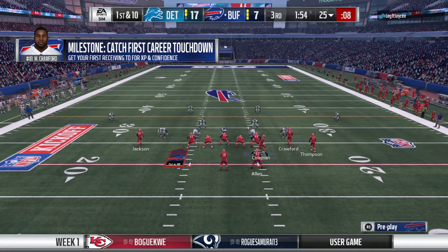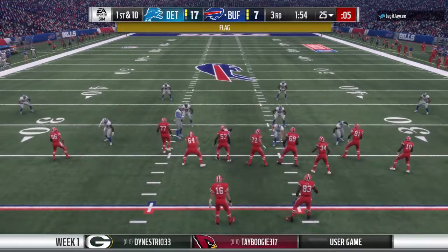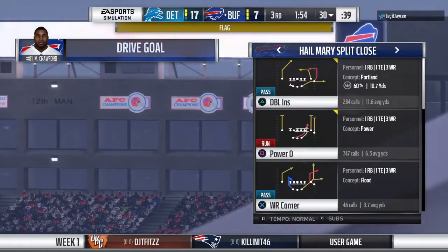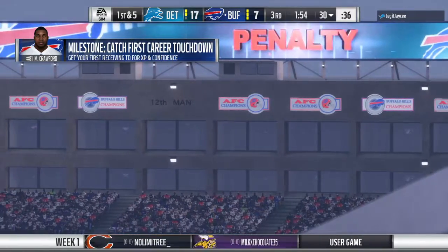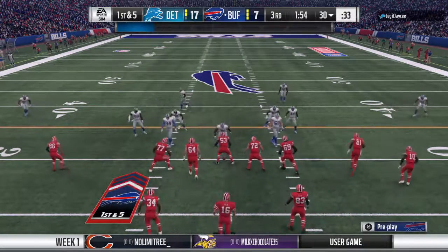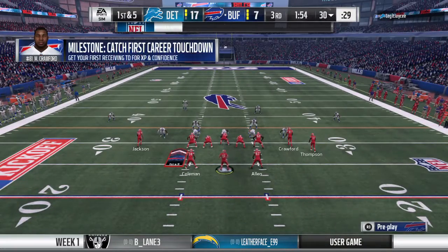Halfback sent in motion. Now flags will come in. I think this one's going to be on the defense for jumping. So step off the 5 yards. Yeah, partner, you know, defensive end, he wants to get into the offensive backfield. He wants that get off to be as fast as possible. A little too quick on that one.